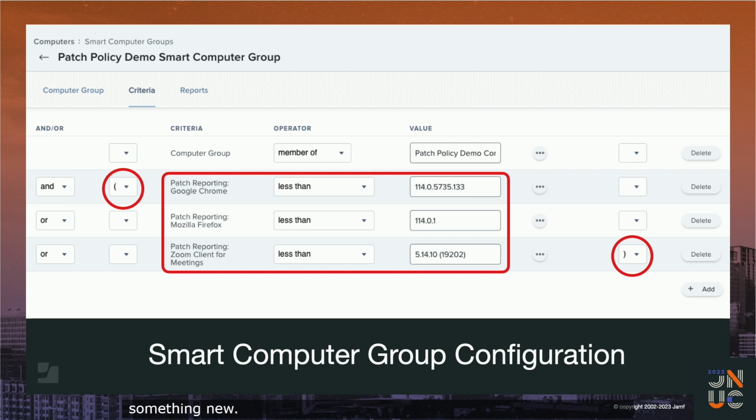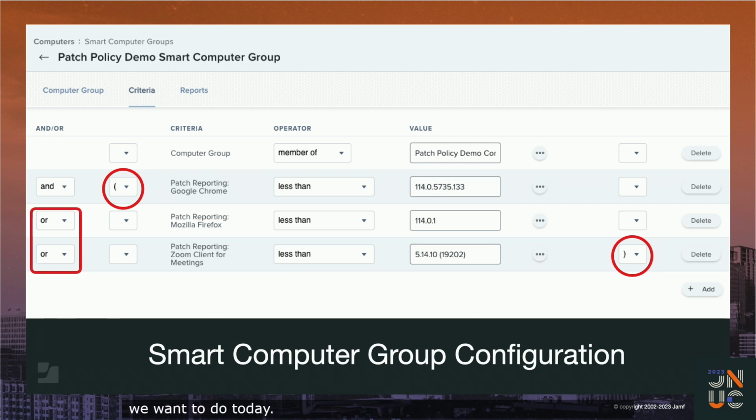Help future you, be nice to future you, build this list alphabetically so that when you're updating patches, it's easier. Yes, you can use the API to download the group, edit the XML file, and re-upload it to get it in a nice alphabetical order if you need to, but that is not in the scope of what I'm going over today. And everything between the parentheses needs to use the OR operator, because we want them to fall into this group whether any of those is out of date.